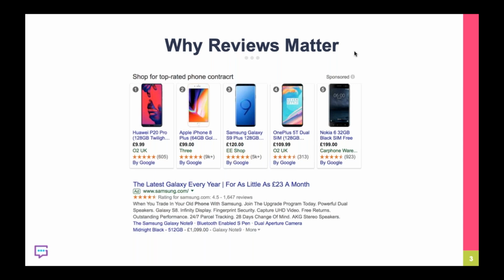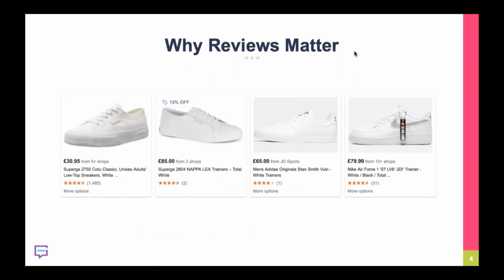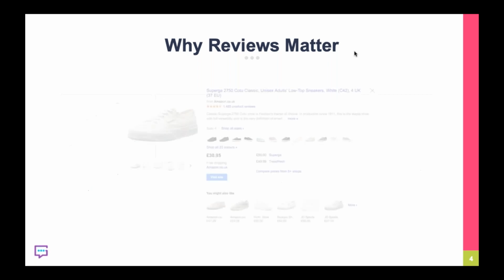So rather obviously, consumers are seeing reviews on paid ads, such as the ones I'm showing on the screen. They're also seeing it on organic listings on Google, for example, as well as on Google Shopping results. As we can see there, for a very similar product, if I was a consumer, the trainer on the left with a high star rating, but more importantly, volume of reviews against the product, from a social proof point of view, is going to push me to go down that channel. Yes, I accept it's also cheaper, but regardless of that, there are other factors in those purchasing decisions.